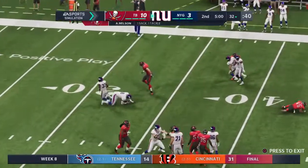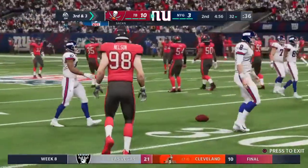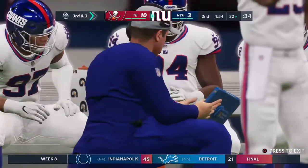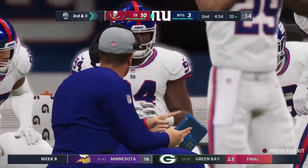Oh, the Buccaneer pressure, too much. Down he goes. Well, that play was the very definition of fast, quick, and in a hurry. Suddenly, he was there. Yeah, blink of an eye. That happened fast, and a big sack.